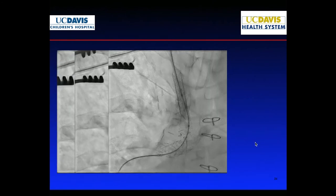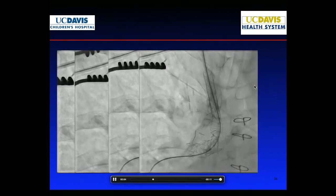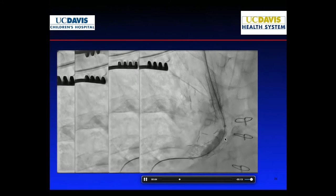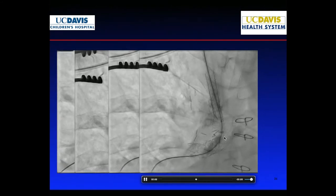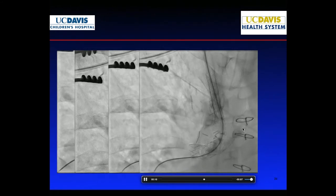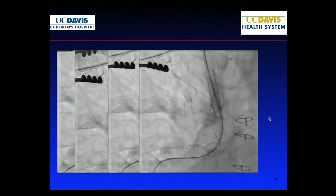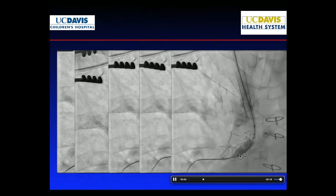Oops, wrong sequence here. But you'll see that basically we just use serially larger balloons and eventually dilate it up and see what happens. As you inflate the balloon, you can, as you deflate, advance your sheath along the edge of the balloon, again keeping a little bit of a taper so that it doesn't get caught on any of the side cells. And so eventually we're way deep into the right lower lobe stent now.